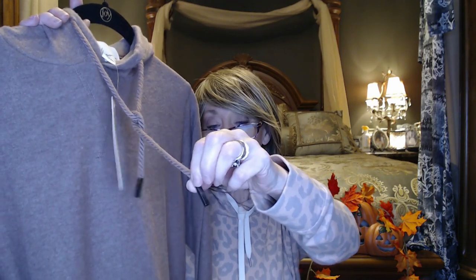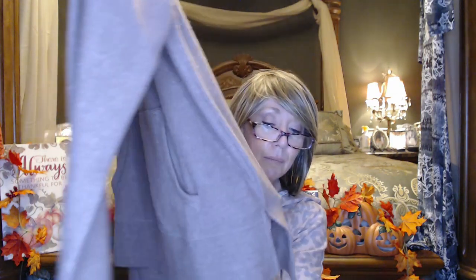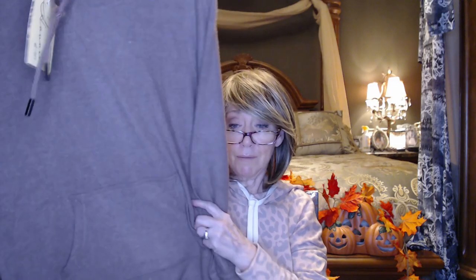I get this, the detail right here with these metal things like you have on the end of sneakers. Just gives it a nice little look. It's nice quality. Got a nice kangaroo pocket. It is a high-low. And then you get that little walking slit. So this I love. Oh my gosh. If you get this, you are not going to want to take it off. It is that comfortable.